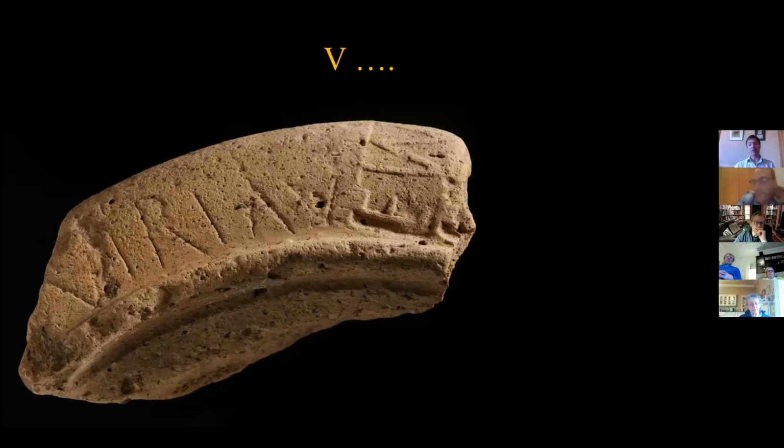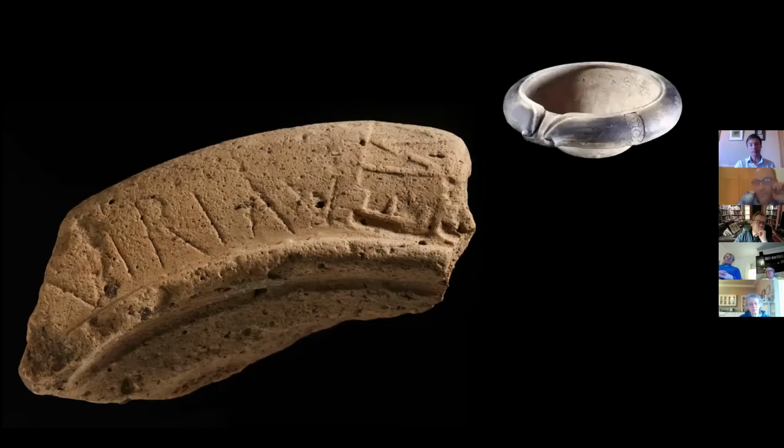Here we have a typical Roman style of grinding bowl with stone set into the base of it, which you could use to prepare herbs and spices and salt. It's a typical part of Roman cuisine, a key part of Roman life.